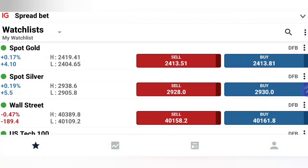Metals traded in range so far for the day. We have seen gold and silver both struggling to break past the resistance zone, which I have mentioned earlier in the day at 2420, 2422. It has gone close to 2420, but since then traded in range, while silver has also failed to break beyond 2940 levels. Now, what to expect today with the US session?